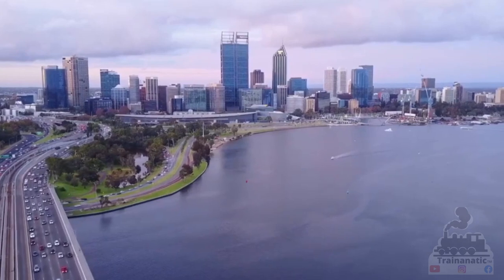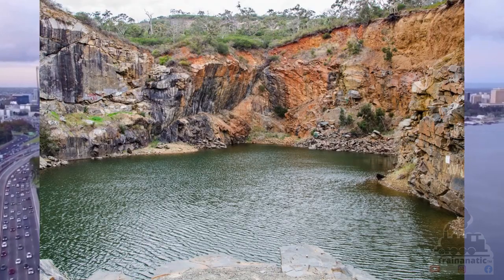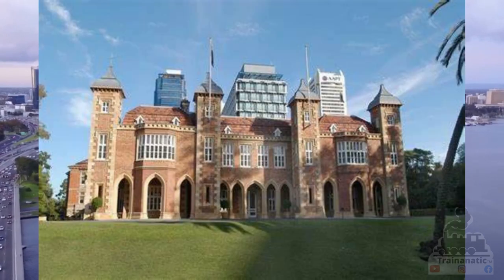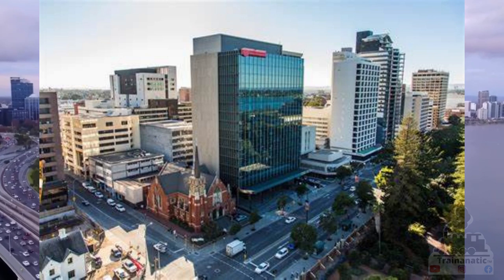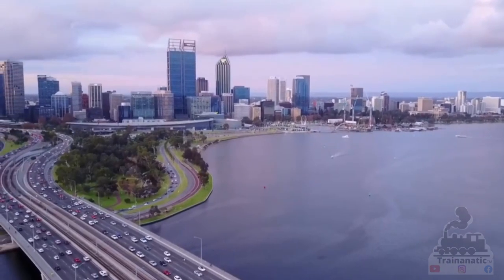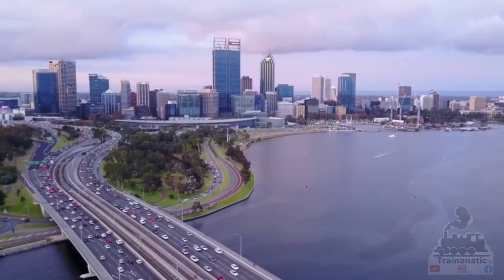Rather, it was believed, a horse tramway, which ran from quarries just north of the CBD to the construction of the Government House, situated in St. George's Terrace. For how long the horse tramway survived is not known, nor is the exact route, as information has not been found, although research does continue.